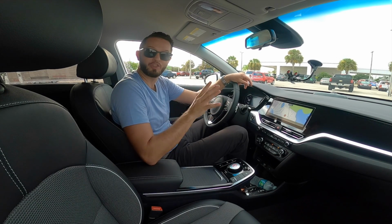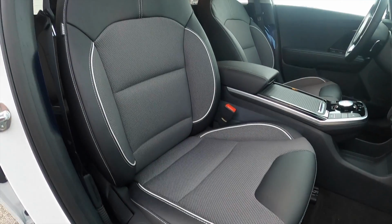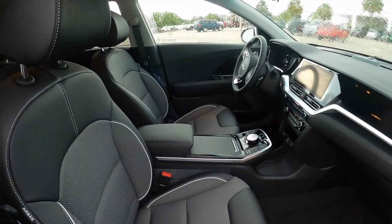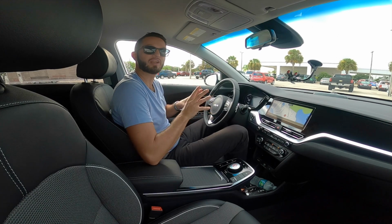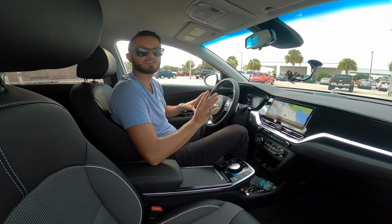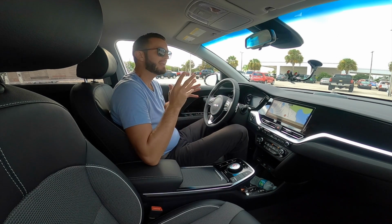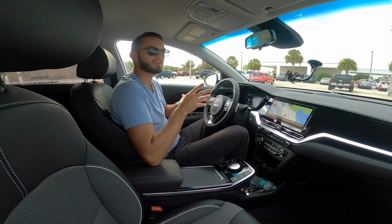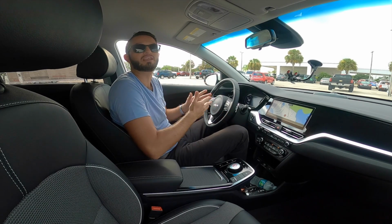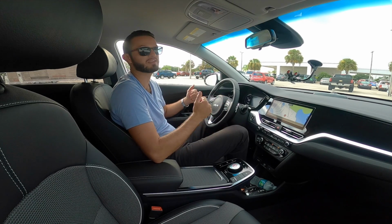I do like the retro styling that they're doing. You got the piping, you got the contrast stitching, and it just really looks energetic. And I think that's really what we're looking at when we're trying to get a vehicle other than a Tesla. I know that's the first time I said it this whole review, but realistically speaking, I like to compare this to other vehicles only because these are upcoming vehicles to get to the Tesla line. This is not going to obviously be as comparable as a Tesla.